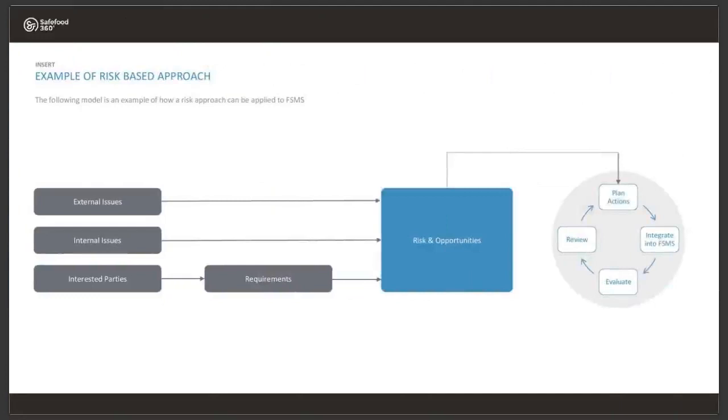So taking what the ISO are talking about at a high level, that's that approach of planning, doing, checking and acting, it could be distilled down into a slightly simpler form, which is on the screen there. So this is an example of how a risk-based thinking approach can be adopted. You have external issues that come from outside the business, and they can be business-related issues or food safety-related issues. So, for example, changes in legislation, emerging hazards, or outbreaks and recalls which are taking place globally. They may all feed into external issues to do with risk.